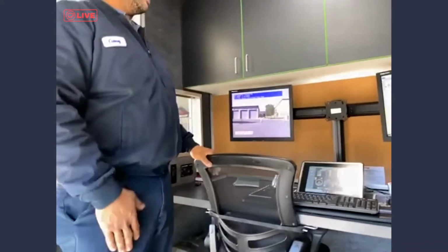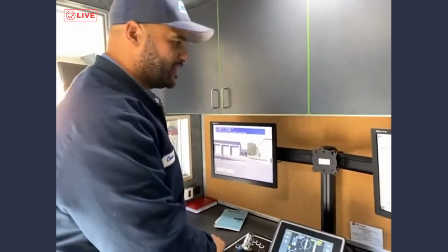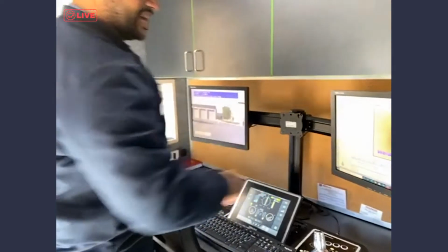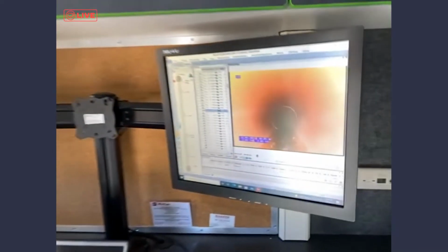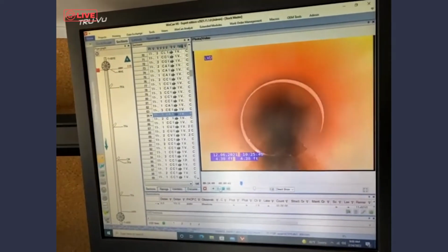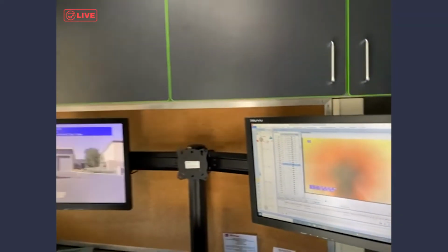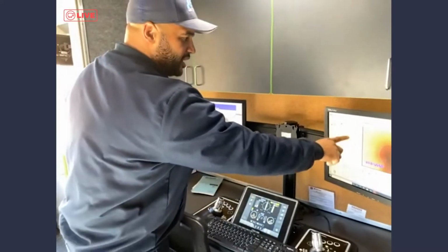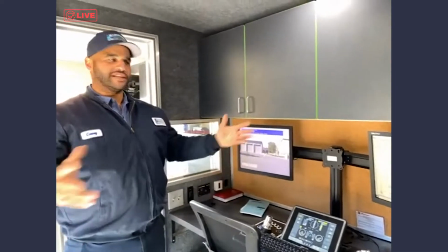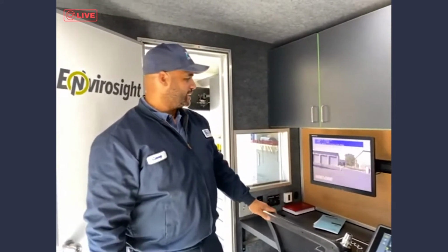If you guys come on into the truck here, this is where we control the camera. On this screen, this is a video that we took inside of the sewer pipe. So you can see the pipe itself is not that big. The pipe is never meant to be full of water. We don't want it full of water. If it's full of water, that means something's stopping that water from flowing or moving. Anything that we see on the screen, we can document right here. We can make notes, and we can turn it in to our boss. We can say, hey, boss, this is what we saw inside of the sewer pipe.